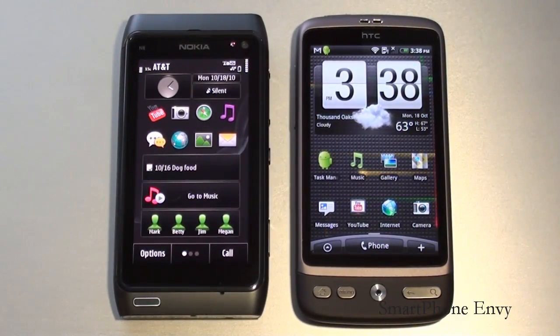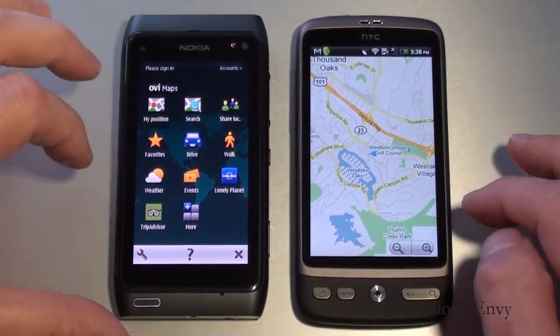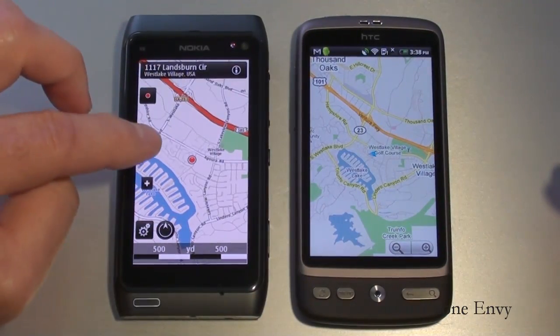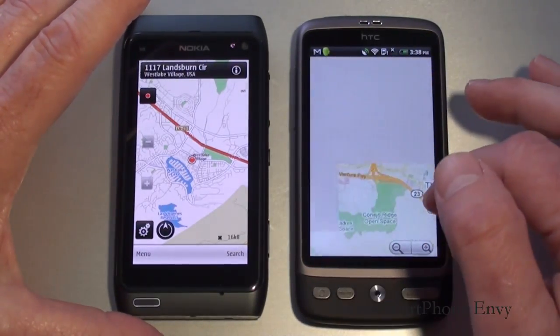Let's take a look at the map application on each of the handsets, as well as doing a little navigation. Hit the button, open up maps on both. My position, zoom out a little bit. A little bit more. There we go. Picked up the location pretty quick.